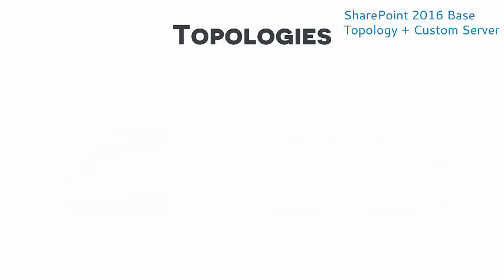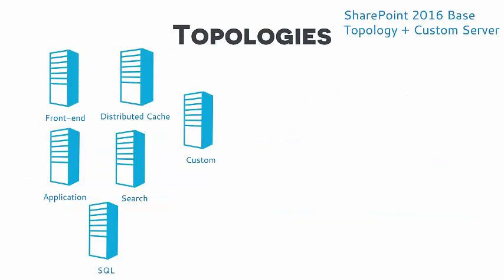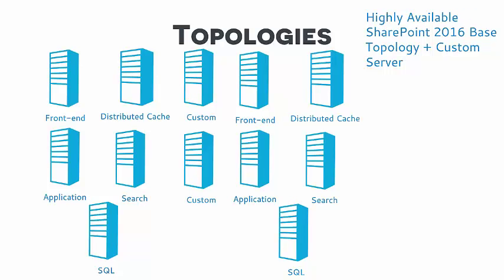So let's look at some topologies. SharePoint 2016 base topology plus a custom server. What we'd have is front end, distributed cache, application, search, a custom, and a SQL because we need a database, right? Now if we need to make it highly available, we double everything. So we have 2 front ends, 2 applications, 2 distributed cache, 2 SQL. So now we're at what? We're at 12 servers for a full highly available MinRole farm.